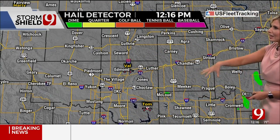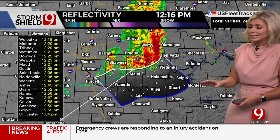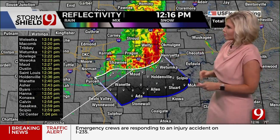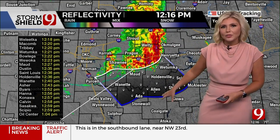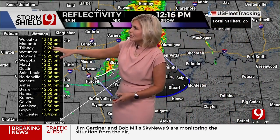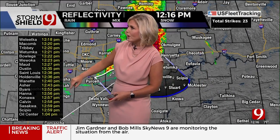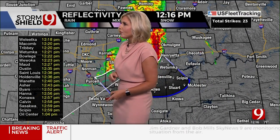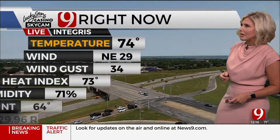Looking at hail detector, again, these storms are weakening quite a bit, but from time to time, it looks like we could still see some pockets of isolated up to pea-sized hail. So as they continue to weaken and move off to the east-southeast at about 30 miles an hour or so, if they hold together, it puts them at Wetumpka at 12:21, Bowlegs at 12:22, Holdenville at 12:36, Kanawha at 12:57, and Oil Center at about 1:04 if it makes it there.